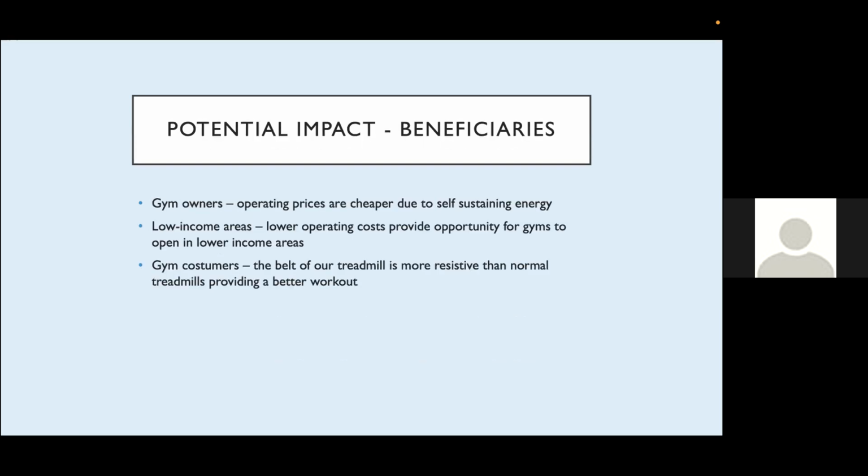So beneficiaries of this, we think, could be gym owners. Their operating prices will be cheaper due to self-sustaining energy. And then we believe that this could open up gyms in lower income areas because it would be cheaper to run the gym. And then the customers would receive a better workout because our belt will be more resistive than a normal treadmill, providing a better workout.